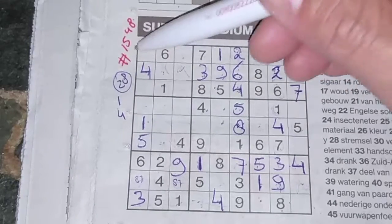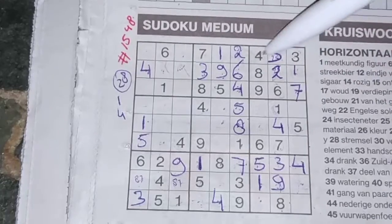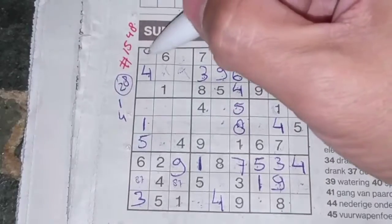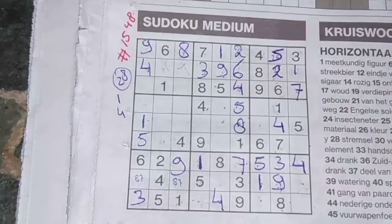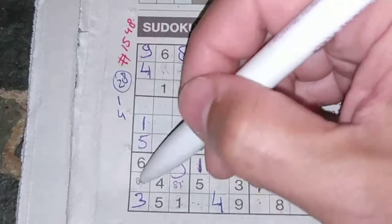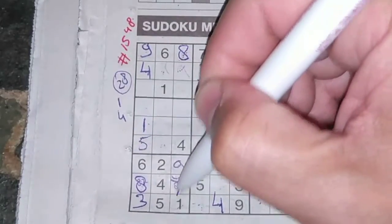And these 2 numbers in this row, 1, 2, 3, 4, 5, 6, 7, 8, and a 9. We have a 9 here, no 9 there, 9 should be there, and the 8 goes there. Now we have an 8 here, so this cannot be an 8 anymore. This should be the 8, and this should be the 7.